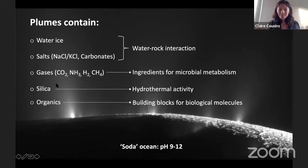So we have ingredients for life to actually get energy from. The fact that there's silica present within these plumes suggests that there's hydrothermal activity going on as well. So not only do we have water rock interaction, we actually have hot water rock interaction too. So hydrothermal activity deep within that ocean environment as well. And again, we know looking at hydrothermal systems on Earth, this is really good news for life.